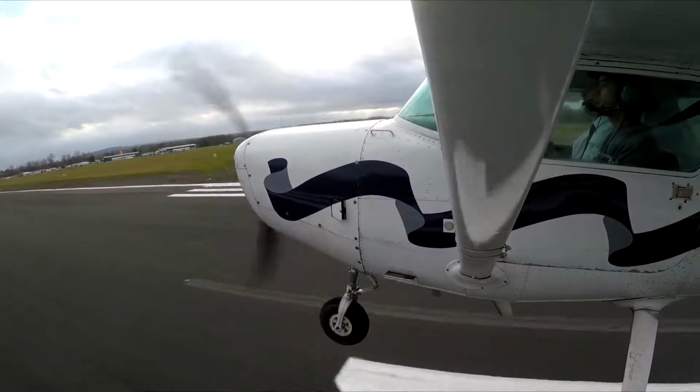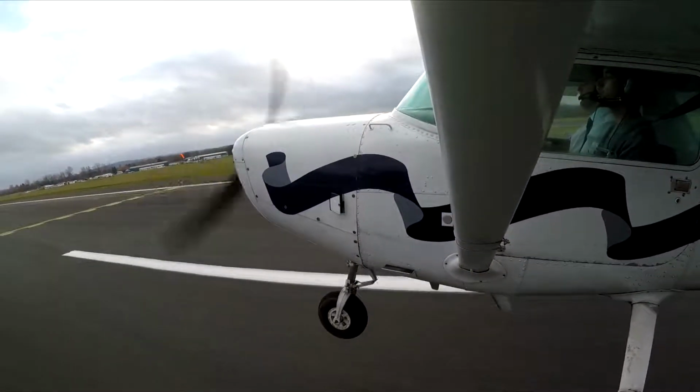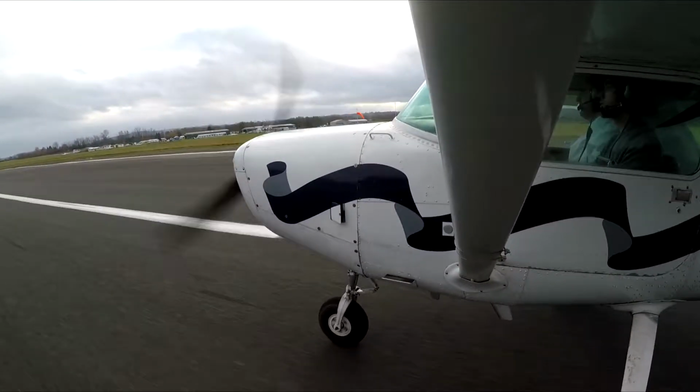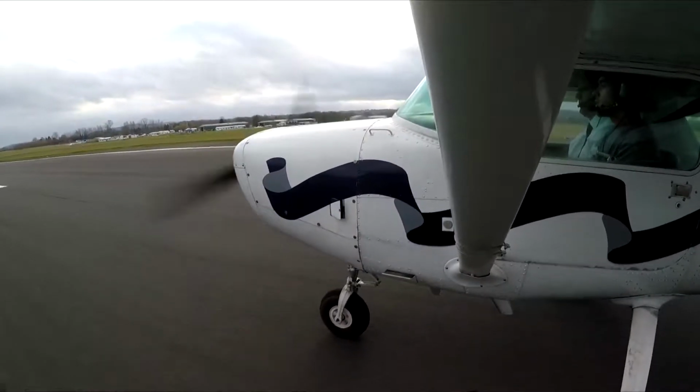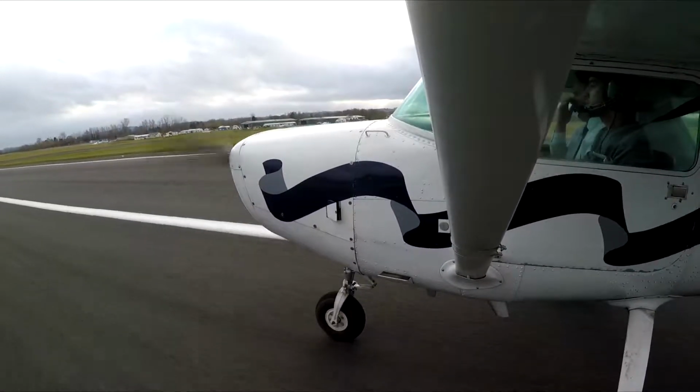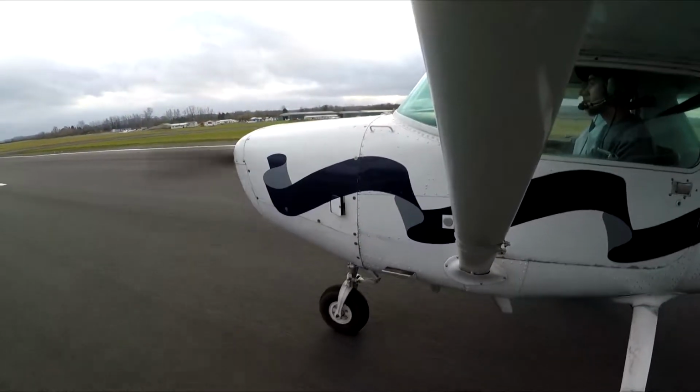Nice, so just let it settle, a bit more back pressure, just hold it there. That's it, nice and relaxed. A bit more, that's it, way down. Lovely. Bit of a strange wind towards the end of that. Yeah, it was. That's it, we'll keep it on the centre line and keep going to the end. Flaps are up. Well done, nice landing. Thank you, Andy.